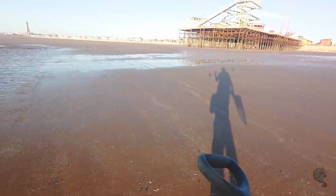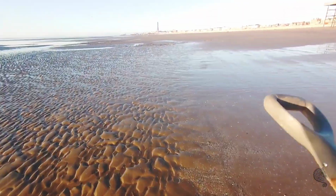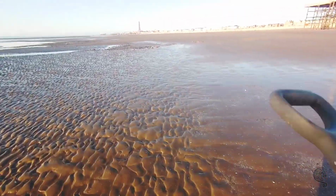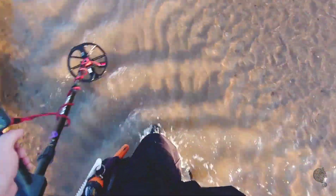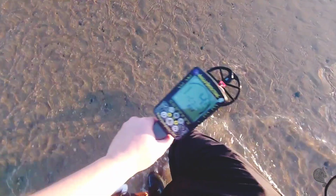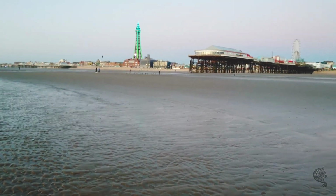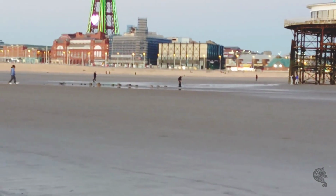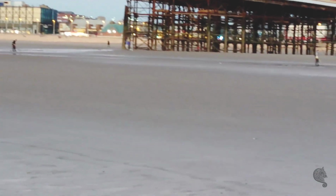So it's South Pier, and there's some rocks here, so I'm going to give this a bash. And then I'm going to have a rest under the pier, have a drink of pop. There's a few other detectorists over there. Hello! Don't know who you are though.